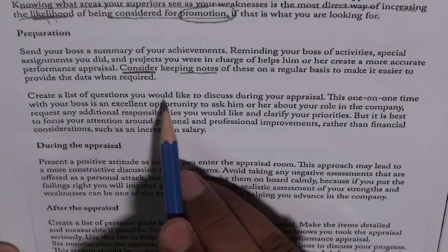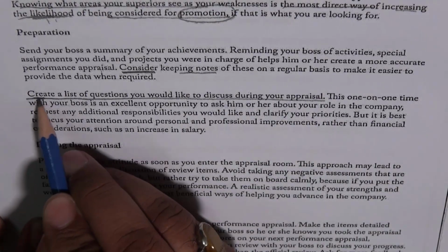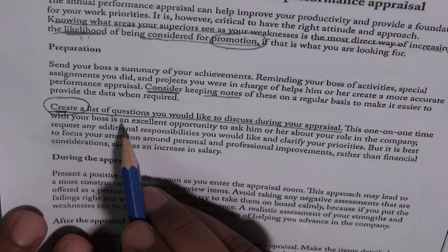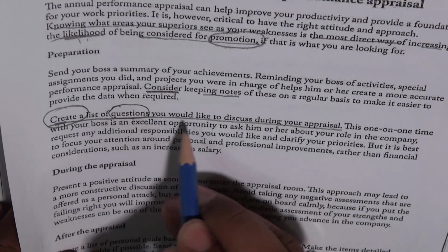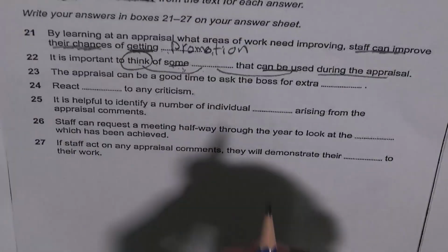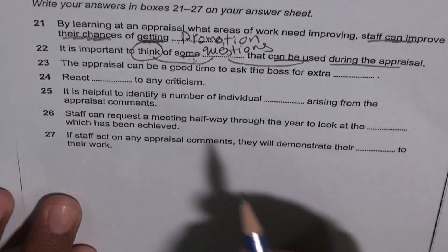Create a list of questions you would like to discuss during your appraisal. The first line gives you the answer. Create a list of. Here they say create, and there they are saying think of some, and then it is questions, because after some we will write a plural noun. You would like to discuss during your appraisal, that can be used during the appraisal, so the answer is questions. Okay, all right, let's go on.